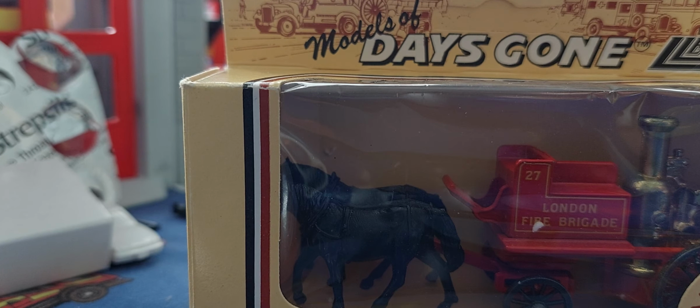But Lledo did some good London Fire Brigade stuff. This horse truck is alright. I didn't pay too many British pounds for it. It's days gone by. I love this nickel escape pump scene there. It's a cool nickel horse model. I bet Red Truck wants one now. He's thinking, I haven't got a horse model. Another YouTuber's thinking, I haven't got a horse model in my collection.